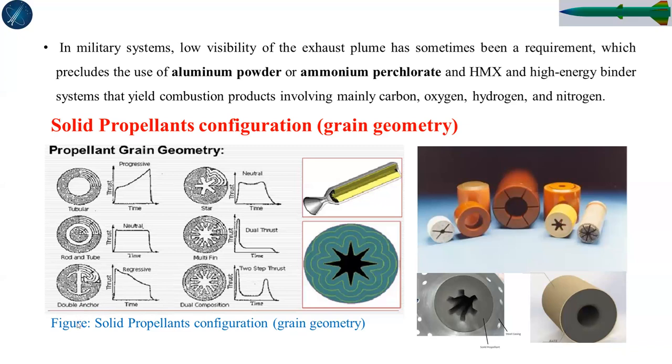So this shape or configuration of propellant produces regressive burning. But for the rod and the tube type, this is a rod and another is a tube. The rod will produce regressive burning and the tube produces progressive burning. Then finally it gives us neutral burning. And when you see the tubular type of grain geometry, it gives you continuously progressing burning. This is the type of burning which we obtain from different shapes of propellant.